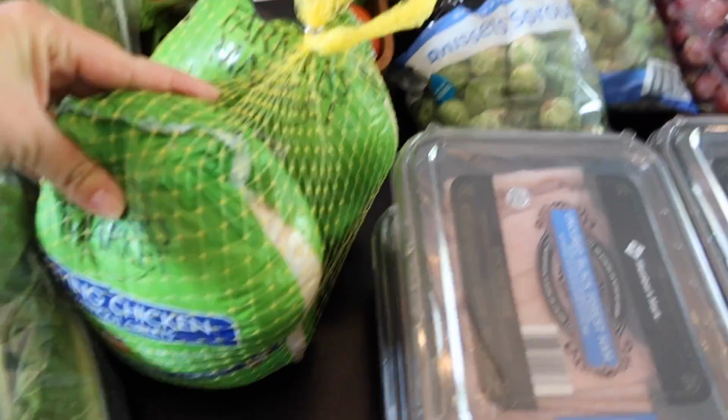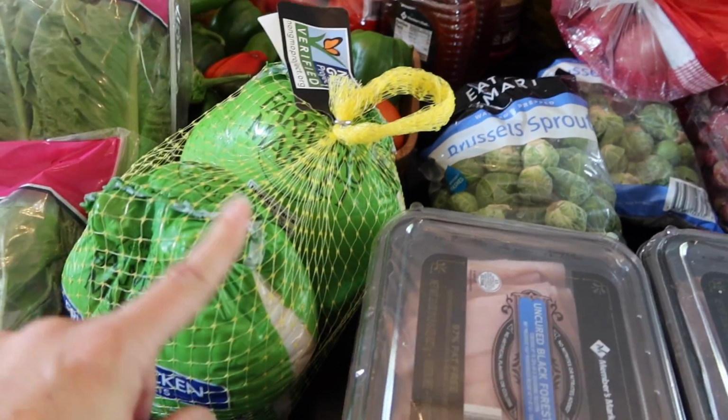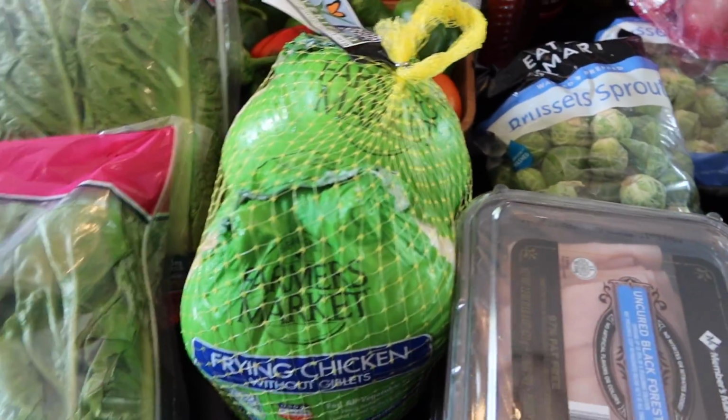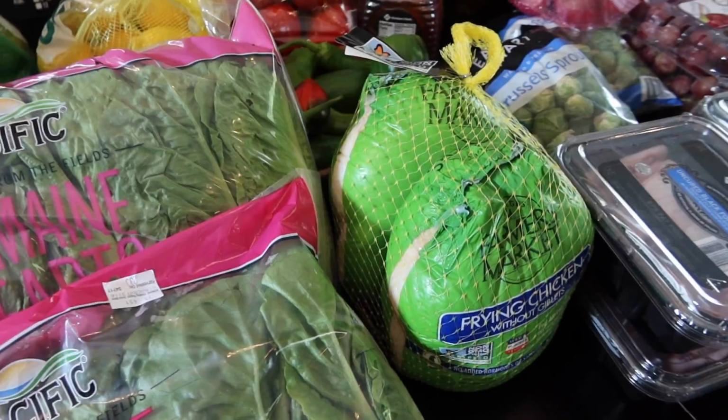These whole chickens, I like to do these once a month when I think about it, because then I use the bones and make broth that we save. So I'm wanting a canned broth soon. I haven't started that yet.